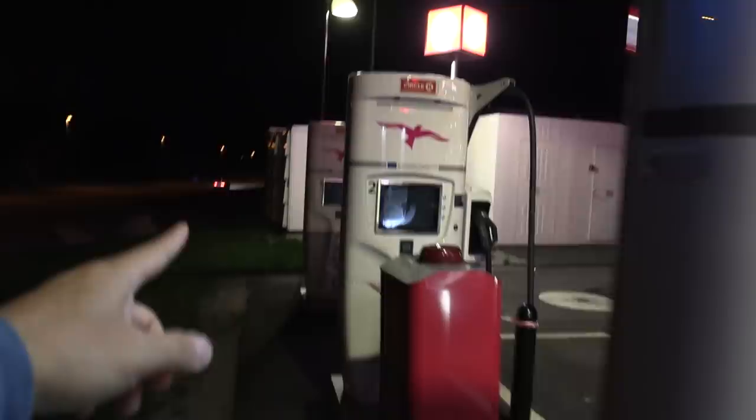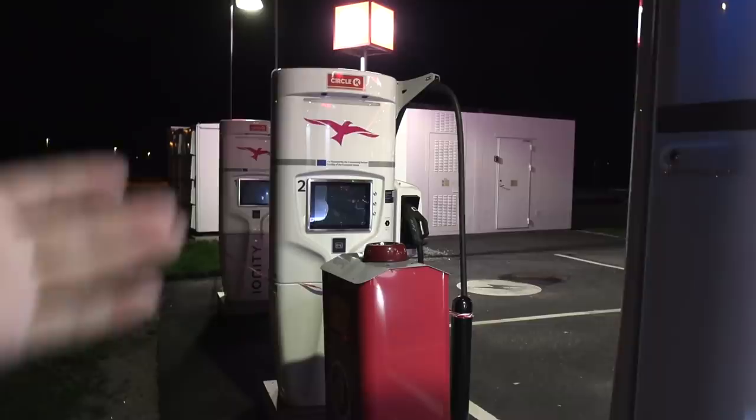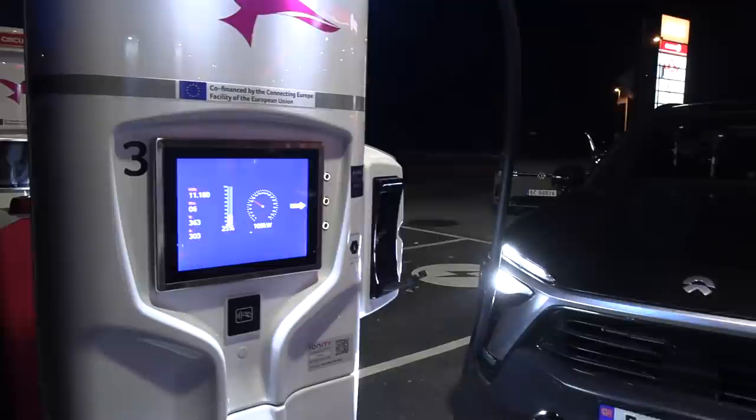You see, those two are broken. Normally we would have at least four or five of them operational, not only two. So yeah, I think that's it. So let's wait for around 55% before we leave.